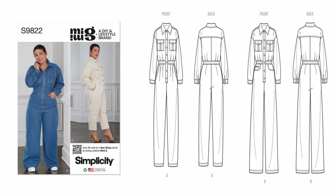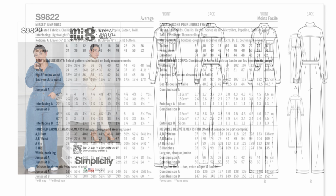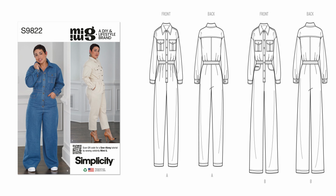But in terms of sizing, it's 8 to 16 and 18 to 26 on that second envelope. Now, in terms of fabric, you know, denim, linen, microfiber, poplin, twill, sateen, just to name a few. Now, for me, I feel like I would probably use a twill for this pattern as well, but I like it.